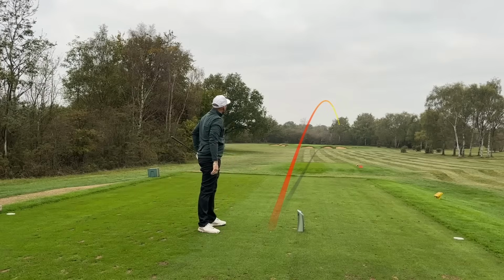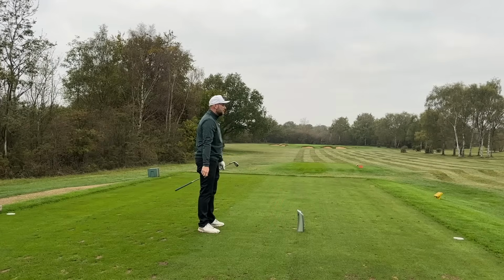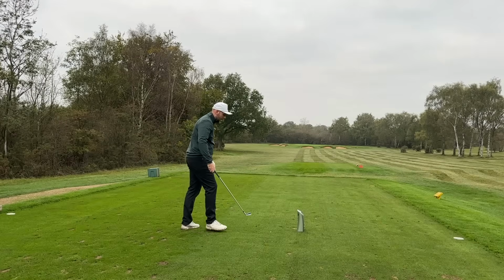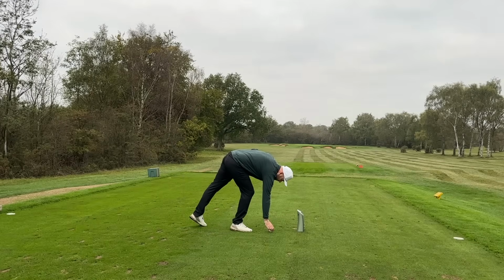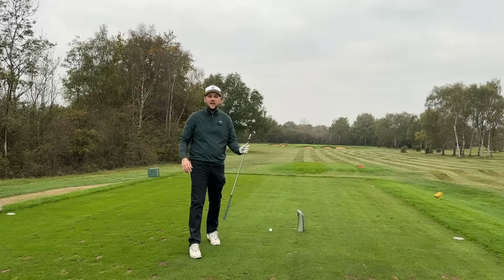Well, it's an interesting one to show there, because that was an absolutely dreadful strike. It does show how forgiving these golf clubs are, because that's got in the bunker that's around about pin high. But that's a thin shot. We all hit them. We have to admit that, everyone behind the camera, we all hit that occasional shot.